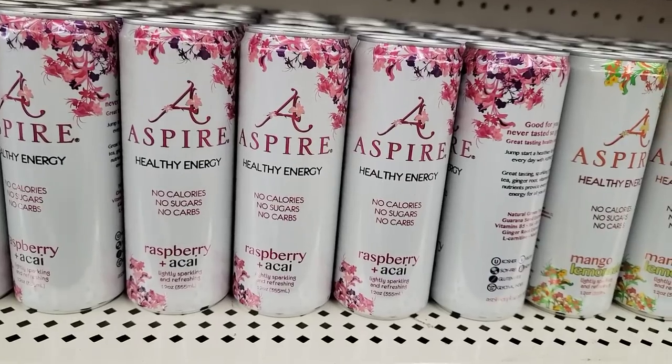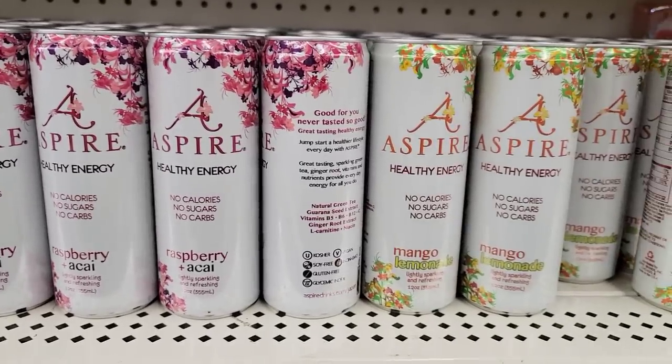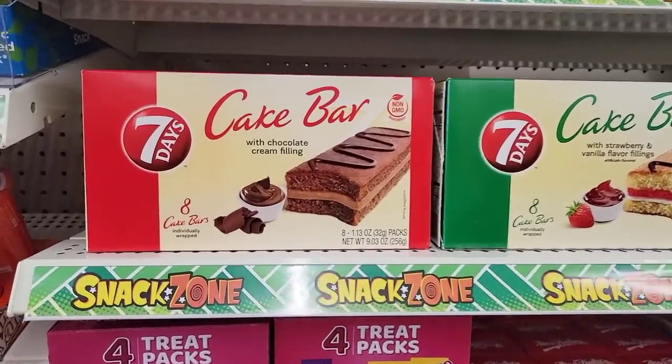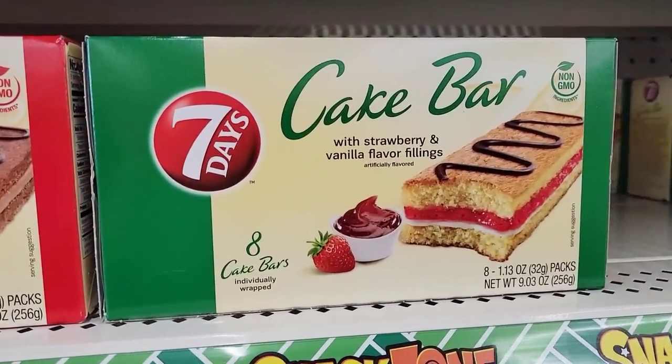Cool. Well, this is new. Healthy energy. No calories, no sugars, no carbs. Mango and raspberry. Ooh, these are new. 7 days cake bars. Are these like Weight Watchers or something? Or is this like legit good stuff? Let me know. These are the two they had.